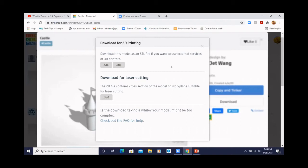Okay. The printer needs it to be a specific type of file. So here it's letting us know that we could either download it as an .stl file or an OBJ file. So it's an object file or an STL file. The STL stands for stereolithography. That's not really important, but somebody always asks that question, so now I just say it. We deal strictly with STL files.